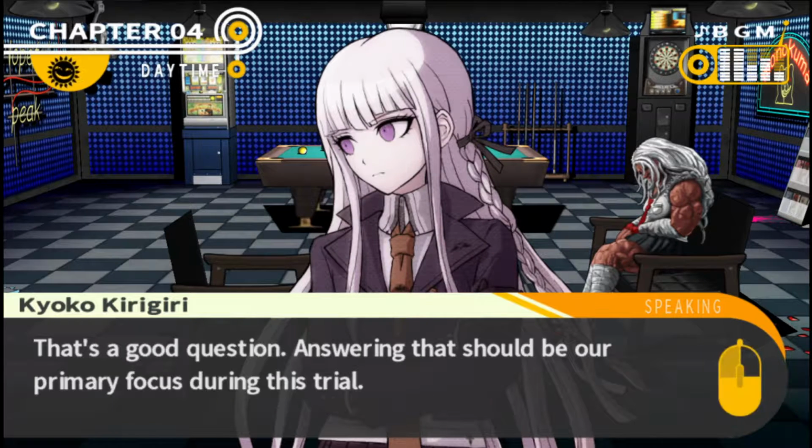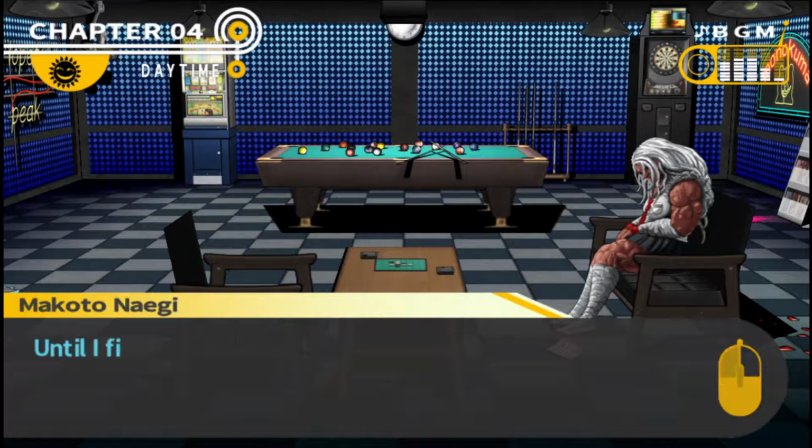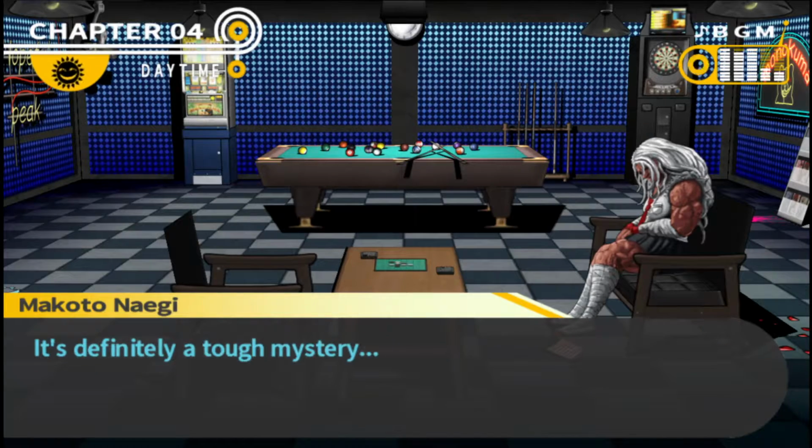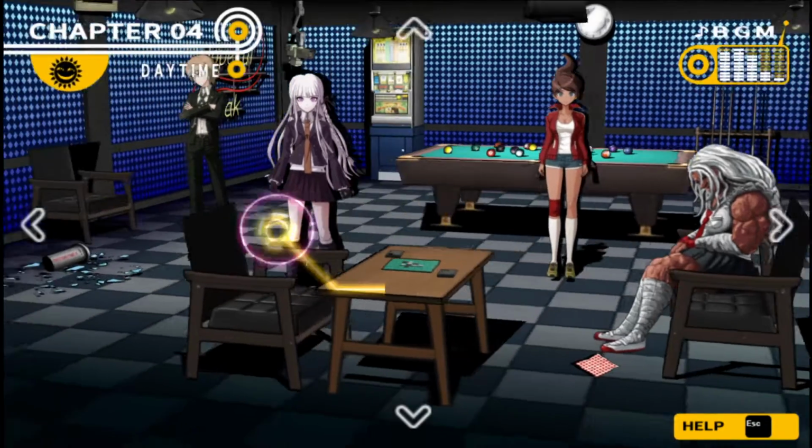That's a good question. That should be our primary focus during this trial. But right now, I can't really say. I see. The way the killer set up the locked room. Until I figure out the truth, it's definitely a tough mystery. I need to concentrate and investigate as much as I can for Sakura, if nothing else.